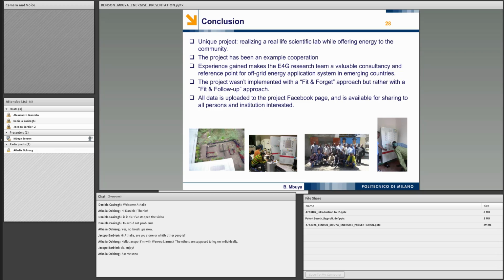In concluding, the E4G project, Energy4growing project, is a very unique project because we don't have many such applications in the African continent of a system which is able to manage different energy resources present in one area, and offering also the capability which the switchboards have of recording data. So it makes it a very unique project.